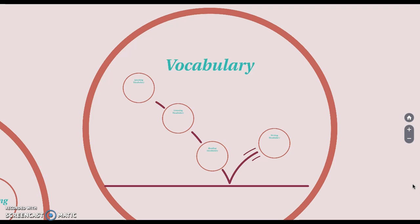Vocabulary is the next component of the Big Five. These are the words that students know, recognize, read, or use. Vocabulary is super important for 2 reasons. Reading increases word knowledge, and a rich vocabulary increases reading comprehension.